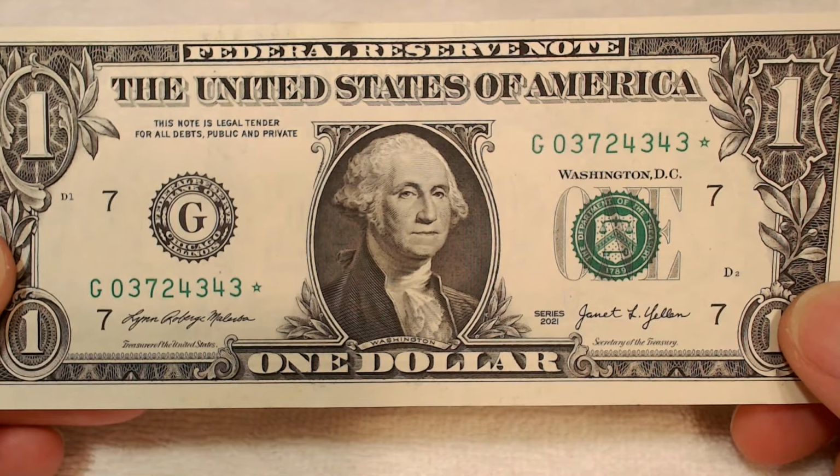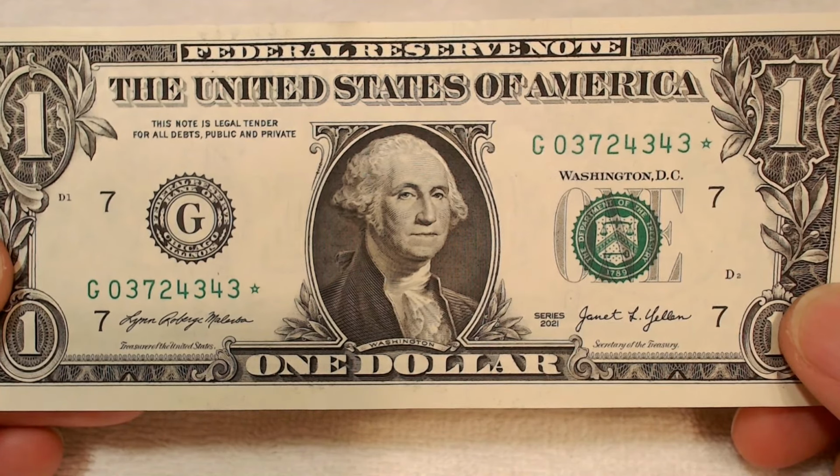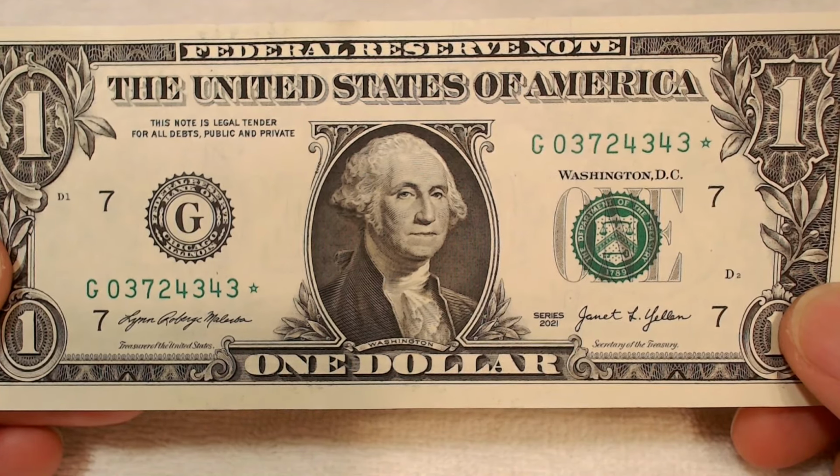Next up, we have a star note with a 640,000 print run. That's a bit more scarce. It's also in great condition. I'd say it'd sell for around $8 on eBay or $7 in profit.